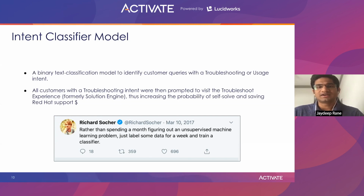It is basically a gateway for Red Hat's customers to either find solutions to a problem they're facing with a Red Hat product, that is, self-solve, or raise a ticket, that is, create a support case to get help. The customers are more likely to self-solve a problem if they visit Red Hat's recently introduced troubleshooting experience, formerly known as the solution engine, thus saving Red Hat the cost of providing manual support. According to key findings of a recent survey, 4 out of 5 customers visiting our customer portal are motivated to self-solve on the solution engine rather than open a support case.